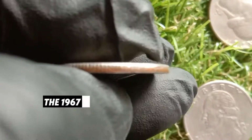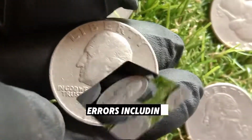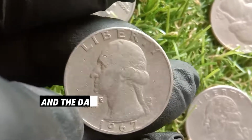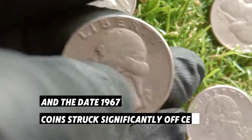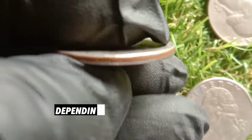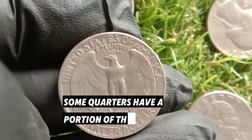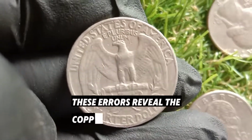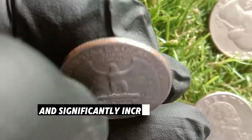The 1967 quarter is known for several interesting mint errors, including some coins that exhibit doubling on the word Liberty and the date 1967. Coins struck significantly off-center can be worth anywhere from $50 to $500 depending on the misalignment. Clipped planchet errors leave a portion of the coin missing due to planchet cutting errors. These errors reveal the copper core, making the coin appear reddish-brown and significantly increasing its value.